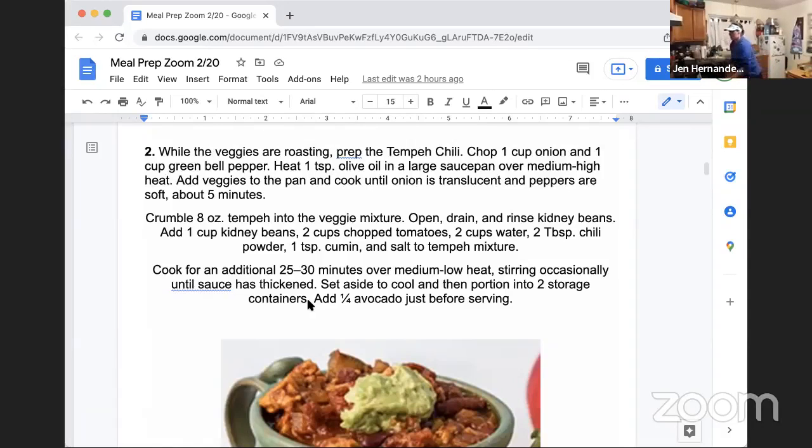I probably need just about 5 more minutes on my veggies, and then the veggies will come out and I will be resetting the butternut squash for probably another 15-20 minutes.